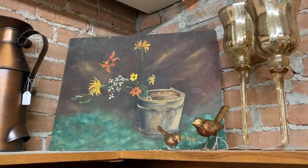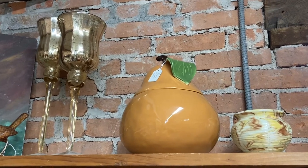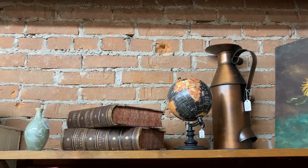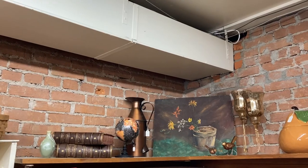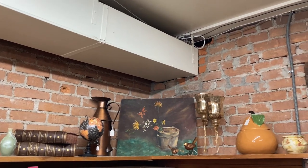The ceramic pear adds dimension and charm, and it also softens the look. I placed a single bud vase on the left and a decorative bowl on the right to balance out my display. The picture is my statement piece and focal point.